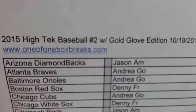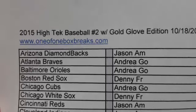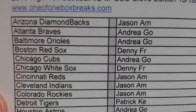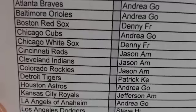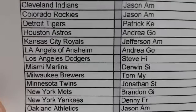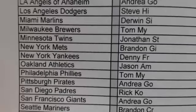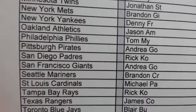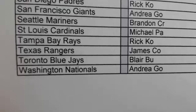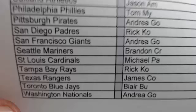We got 2015 high-tech baseball with the Gold Glove Edition, 10-18-2015. We got 6:41 p.m. Pacific Standard Time. Here's everybody in my break. Jason A., Andrea G., Denny F., Jason A., Patrick K., welcome back, Jefferson A., M., Steve H., Derwin S., Tom, Jonathan S., Brandon G., Denny, Jason, Tom, Andrea, Rick K.O., Andrea B.C., Michael P., Rick James, Blair, Andrea, come on.